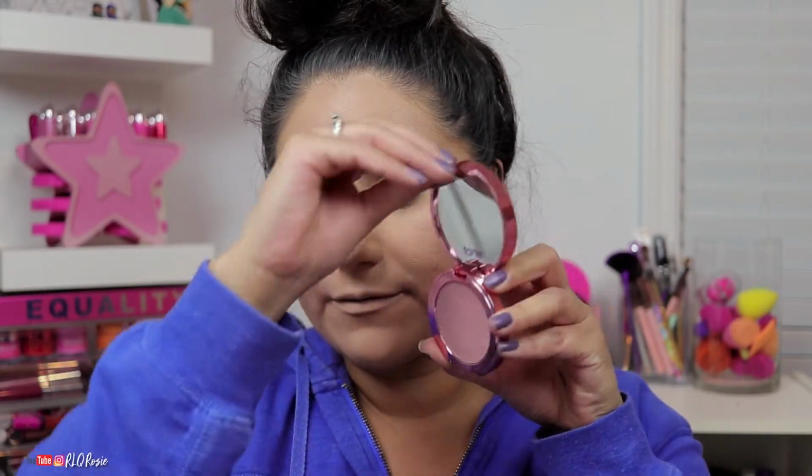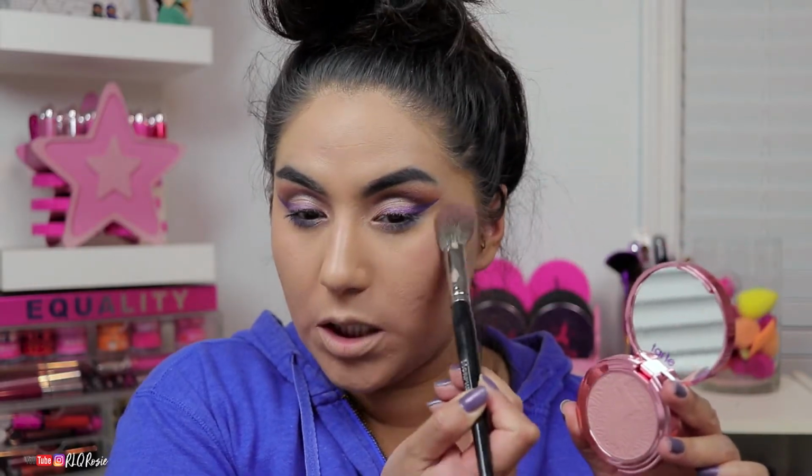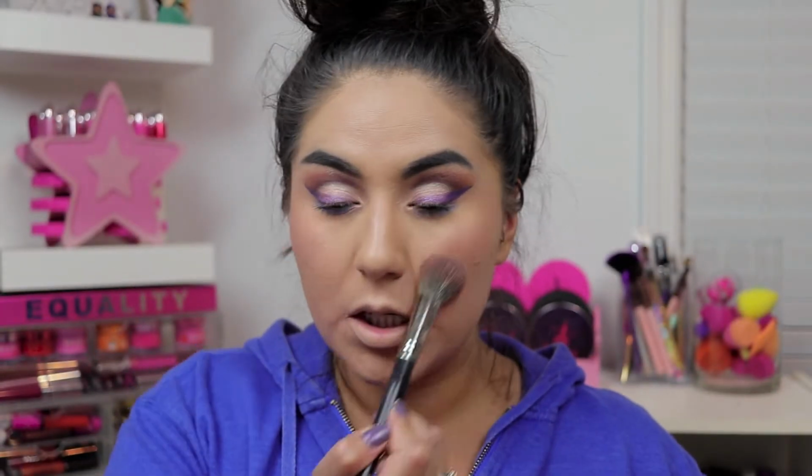Okay, now that I have foundation all up in my hair, I'm going to blush, which of course I'm going to the Tarte Light Flush. I've used this almost every single day since getting it. It's just so good. I feel like it almost blends to your natural shade. I was not expecting it to be a pretty color on me, because it looks pale as hell, you know? But it's so pretty. I feel beautiful with it.